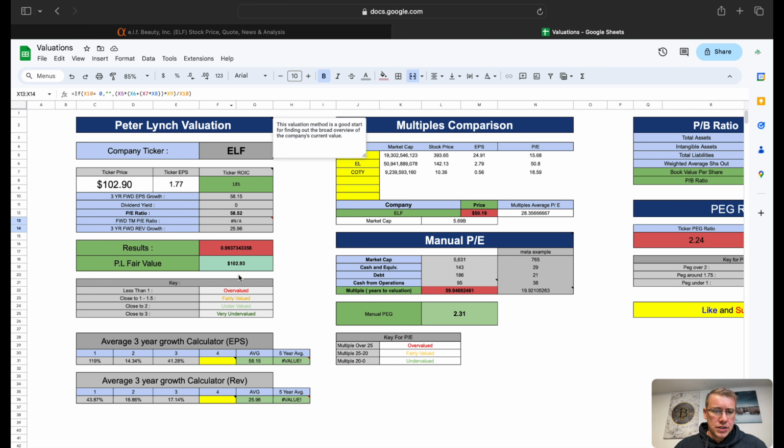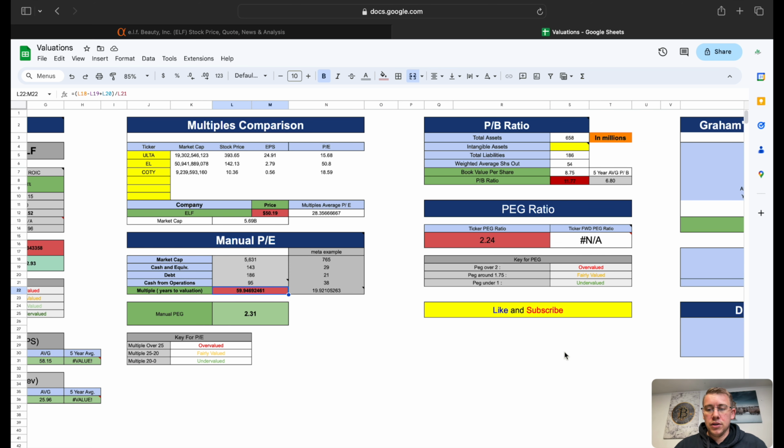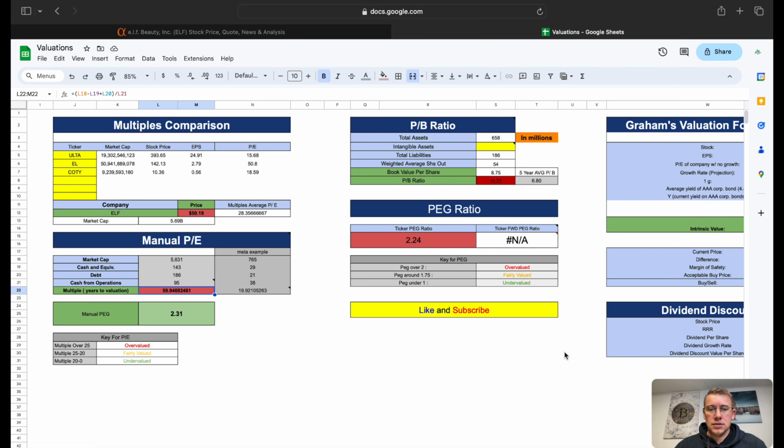So Peter Lynch valuation, they give Peter Lynch value a price tag of $102.93 per share. Multiples comparison with our three comparisons we just went over, we get a price tag of $50.19. Our manual PE, we take our market cap minus cash plus debt divided by cash from operations, gives us basically 60 PE. So very, very richly valued on that side of things there.